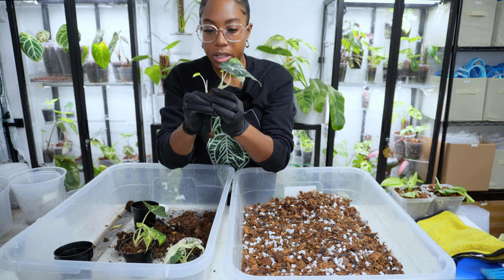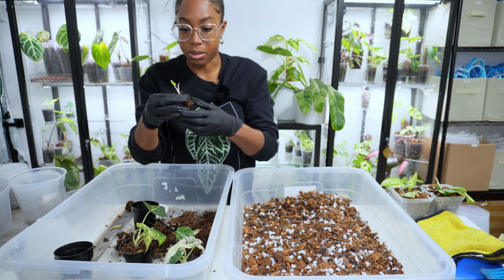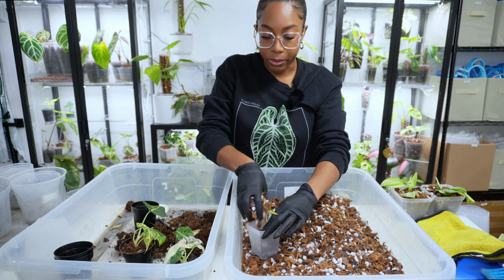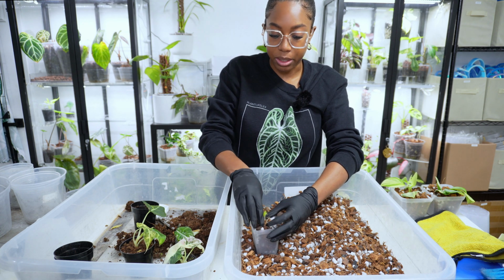This one in particular actually has a corm growing off of it, which is crazy because of how small it is. So I am going to separate it out and make it its own little 2-inch plant. Whenever I do the 2-inch plants, I make sure to give them a lot of humidity and keep them pretty moist, because since they're so small, they will dry out faster.